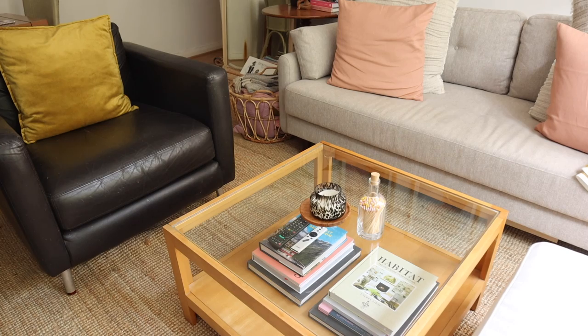I feel like this has completely refreshed the space. It might not be perfect, it's not a deep clean, but it's tidy. Someone is leaf blowing outside, I do apologize. On that note, it's on to the next task.